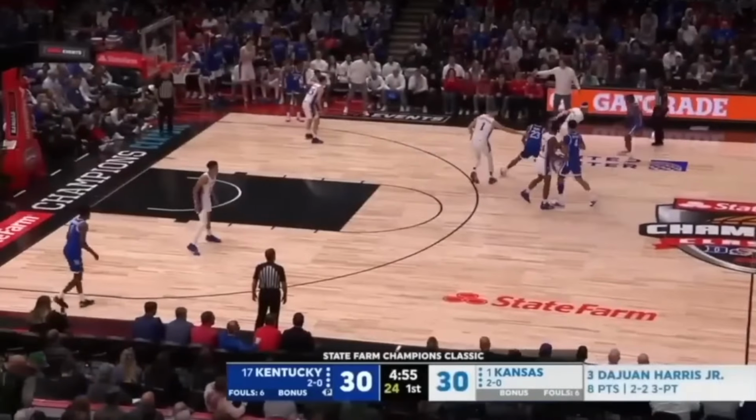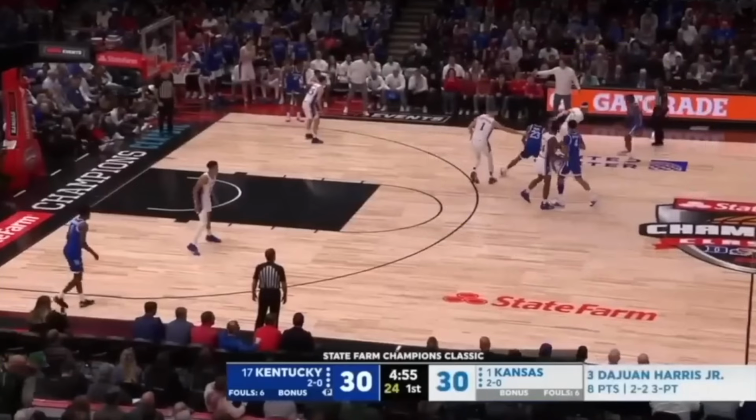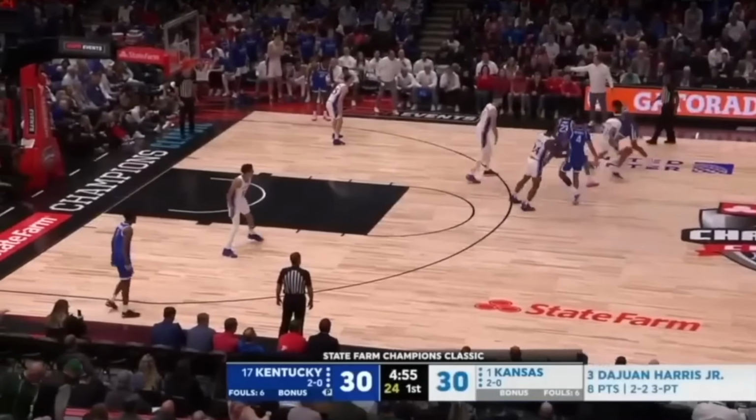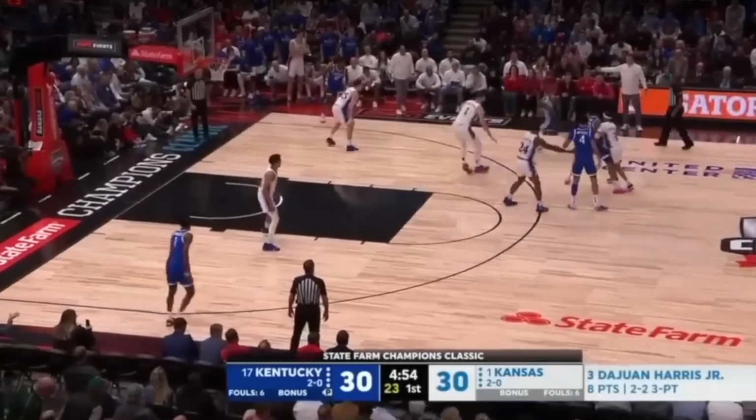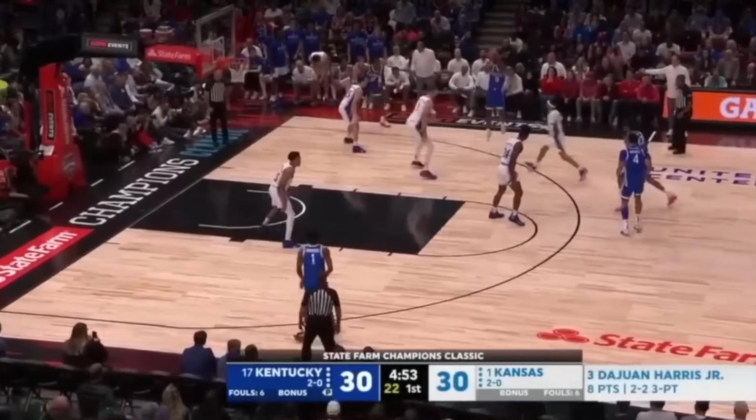Okay, so the first thing that he is faced with right here is a screen and roll, and this is something that is run a ton in the NBA. Here he uses that screen. He's got drop coverage. His man got stuck on that screen. There is a huge amount of space between himself and that defender. So what does he do? He takes a quick sidestep out and he pulls up for that shot.